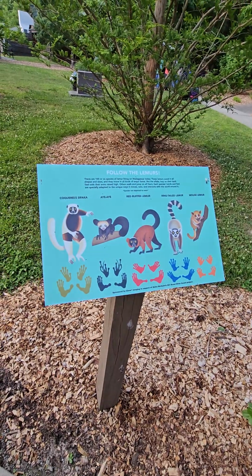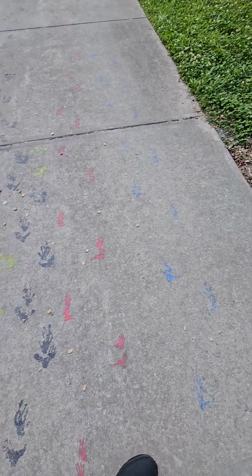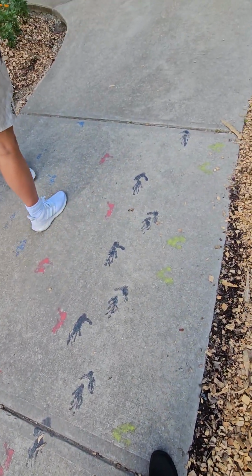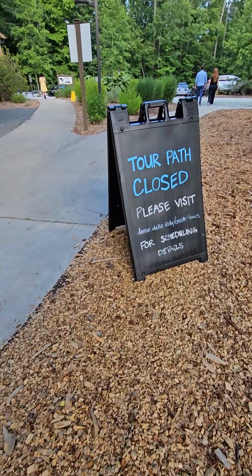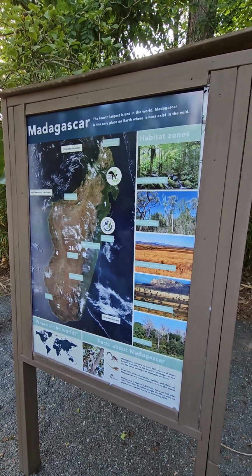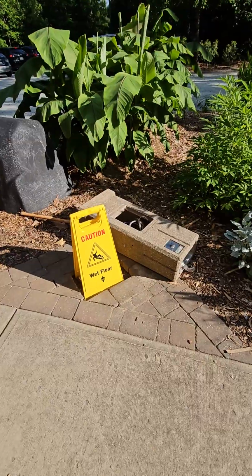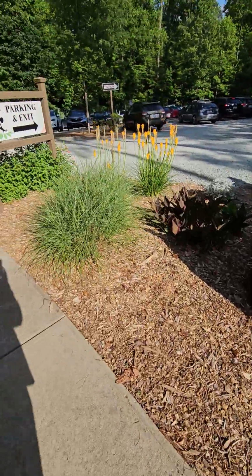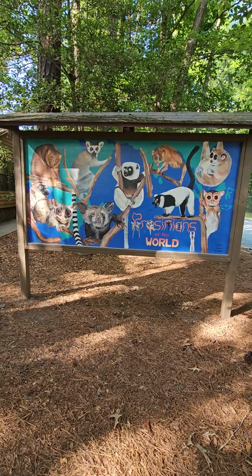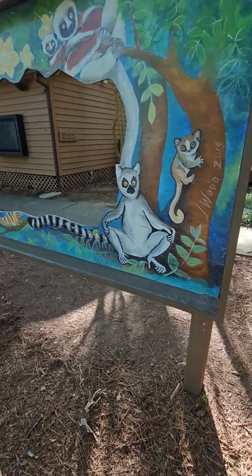Fun fact. These are the ones on the ground. I know, it's so cute. Look, it's the fourth largest animal. So how far is it straight?